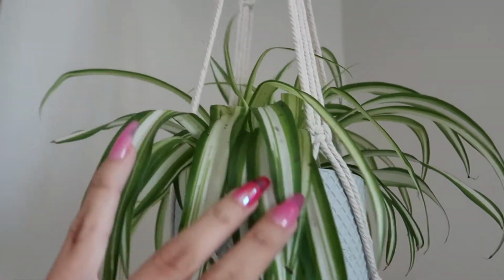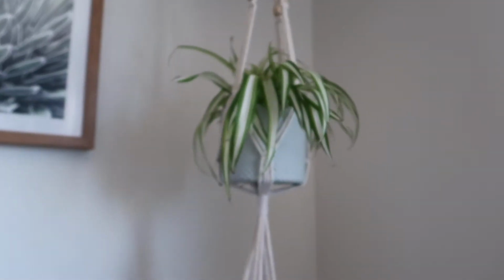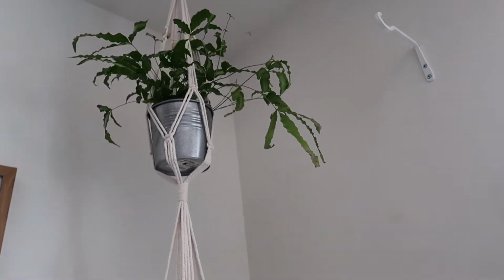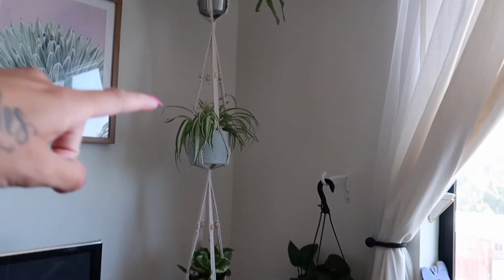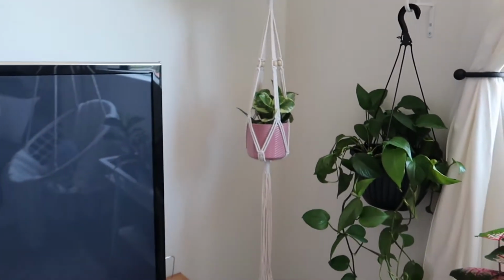Over here I have my spider plant. This one I got because I'm really excited to see it get big and have those little spider babies. I can't wait to see that. And up there I have a croton, I believe is what it's called. And I just like the leaves, they're funky looking. One of my plans for this is to get 3 pots that are the same so that it'll look more cohesive, but right now that's just how it's looking.